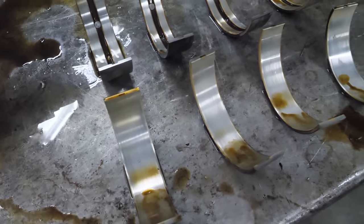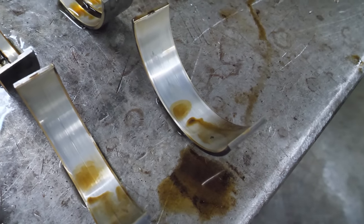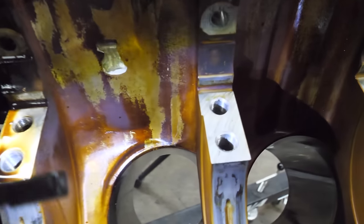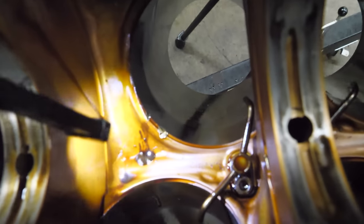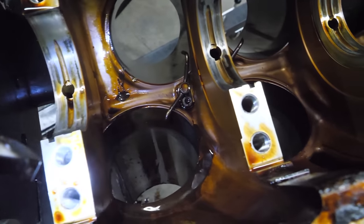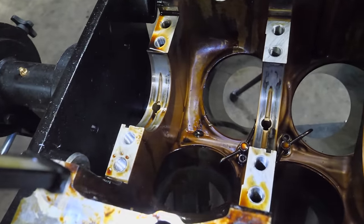The main bearings all look pretty good. A little bit of wear on those too. Nothing to write home about. Now the block. One big impact. I think that's just one impact there. Little gouge at the bottom of that bore. And that's pretty much it. Let me get this cleaned off and we'll see if we can find any more damage.